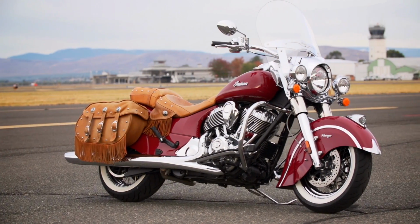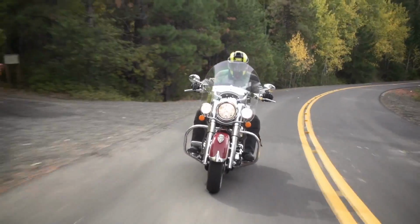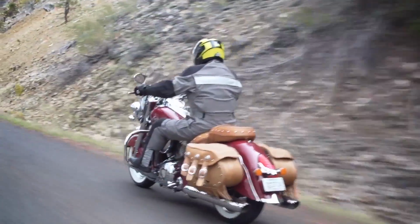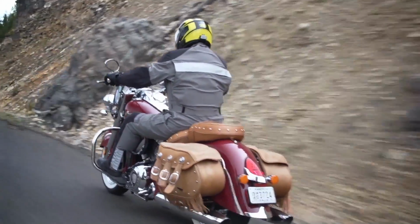What really impresses me about the Chief is the suspension quality, the chassis dynamics. They're all very, very good. They're very modern. This is a bike that looks long and low and stable, and it is, but it doesn't give up anything in terms of dynamics to get there.